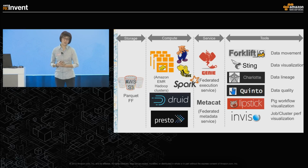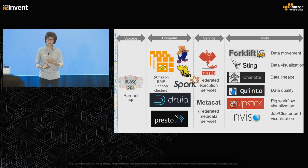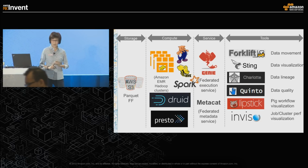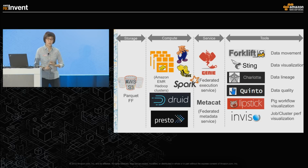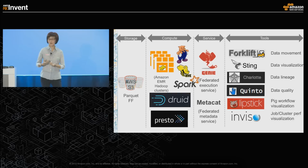There are two key services on top that we built. One is Genie. Genie is a federated execution engine that exposes an API for the users to specify a specific big data command, SLA, and priority, so that Genie can issue the job in one of the clusters in the compute layer. And Genie itself is actually open source on Netflix OSS, and we are also aware of a couple of companies that are using Genie. One advantage of Genie is also that you could swap out clusters in the back without impacting the user, and that's why we could do red-black pushes of our cluster when we need to do a cluster upgrade.